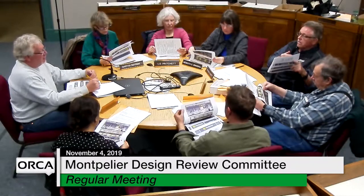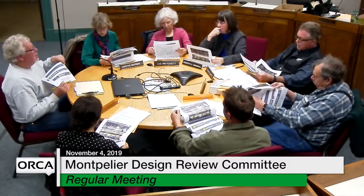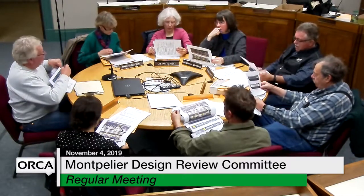Does this panel here, the larger panel to the left of the side entrance, does that project out as well? 10 inches only. Yeah, as well as the front, the entire front awning is only 10 inches out from the building as well. And that's indicated on this sketch here on the side. Shows you the depth of each. Thank you.